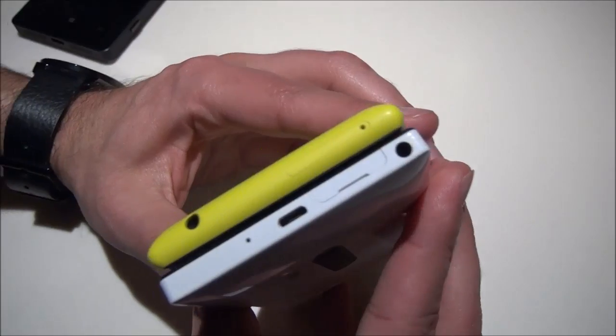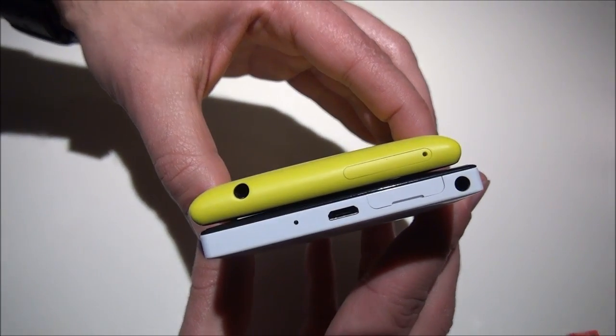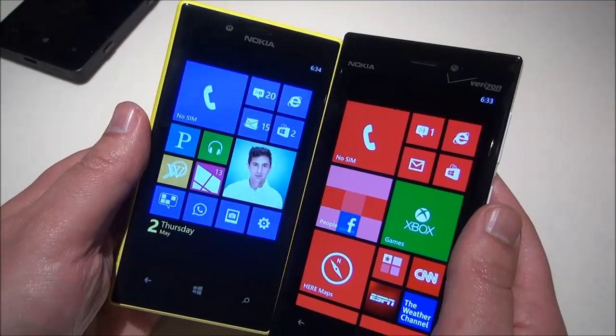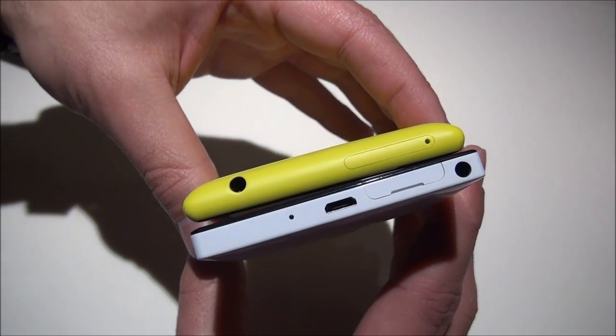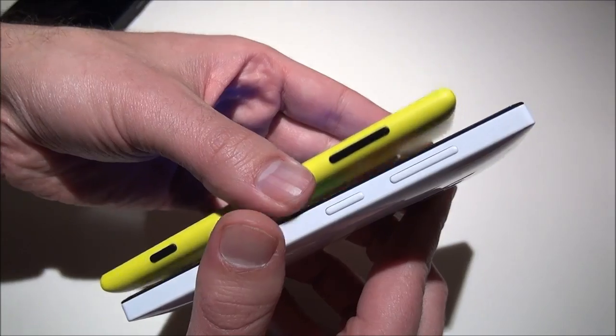Let's look here at the 720. Obviously a very radically different device, but you can see the size is kind of similar. Now, this is a 4.3-inch screen device versus a 4.5, so of course it's going to be a big bit of a difference there. And of course different resolutions, but these devices are ones that were sort of designed around the same period, presumably. So there's that.